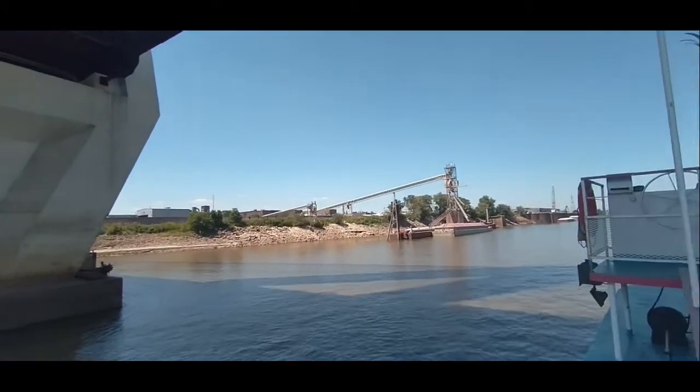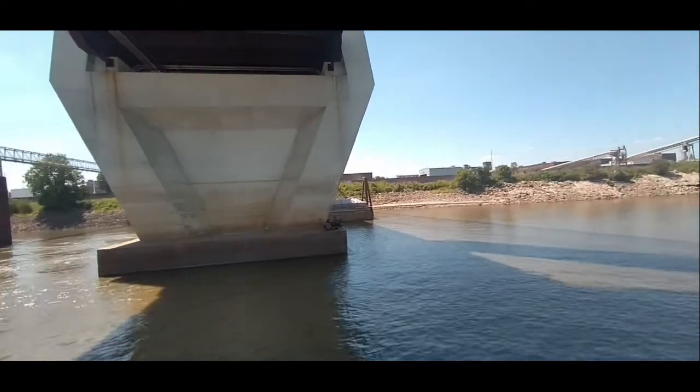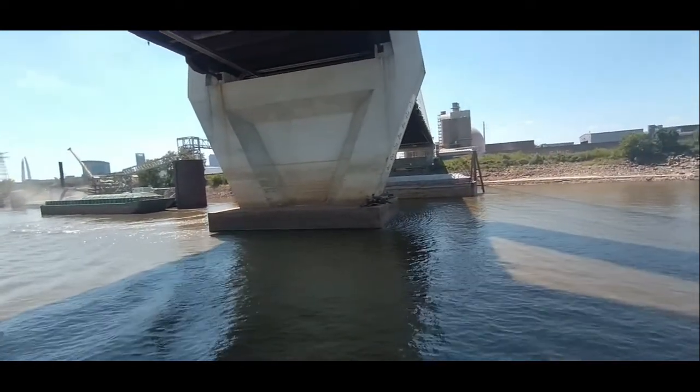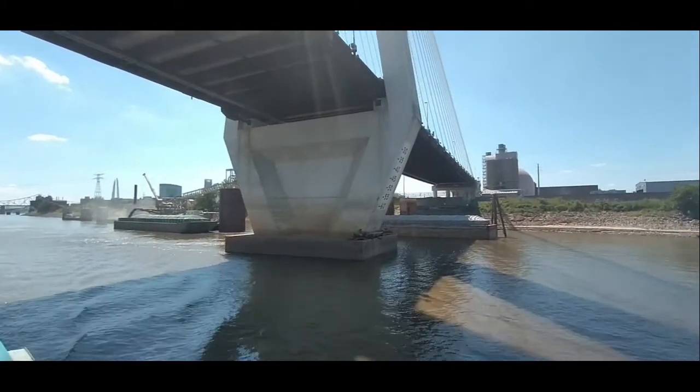Got driftwood. I guess when the water was pretty high or something like that. Look at that wood right there that just kind of got stuck on the end. It just sits there. Tons of driftwood in the Mississippi River.